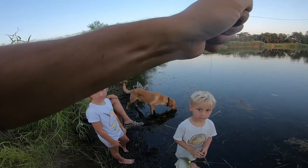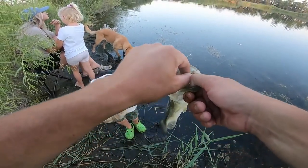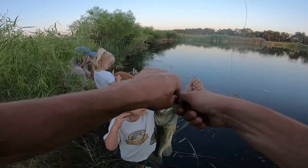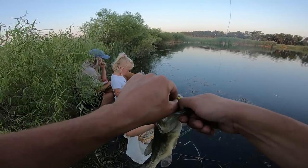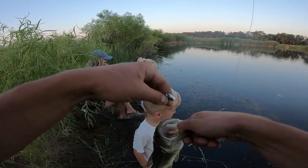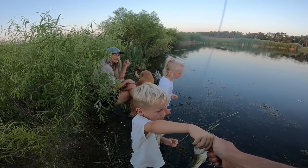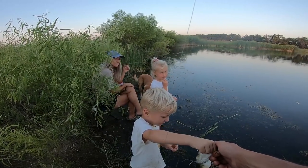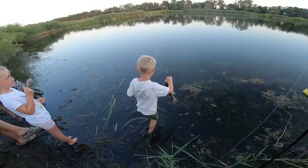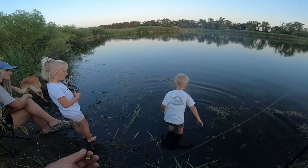Let him go. Lots of bass in here. Can I let him go? Yep, you can let him go for me, buddy. Lots of good bass in this little farm pond. I had no idea. I had an idea, but I didn't have this good of an idea. This is awesome. Close to home. Bye, little guy. All right, bud. Thumb first. There you go. Hold him real tight. Throw him back. That's a good boy. Say bye, fishy. There he goes.